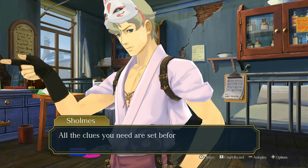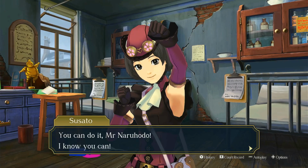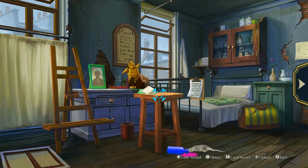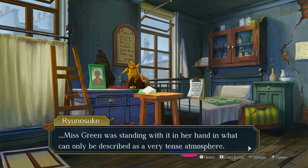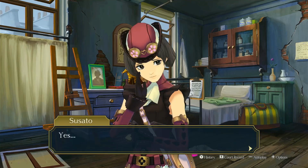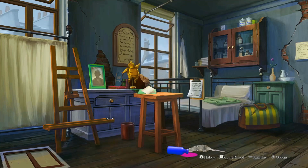Okay. All the clues you need are set before you. You need only look, and you cannot fail to see. You can do it, Mr. Naruhodo. I know you can. Alright. Let's look! Oh, these are new. Great. What is this? It definitely feels as though this card must be relevant. I mean, when we first arrived, the screen was standing with it with her hand in what can only be described as a very tense atmosphere. Yes. It may very well be related to whatever incident Mr. Shelton believes was about to happen here. Perhaps we should ask Miss Green about it.